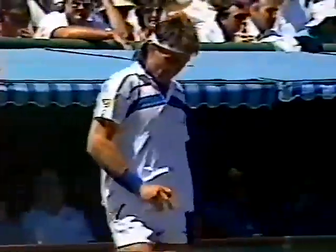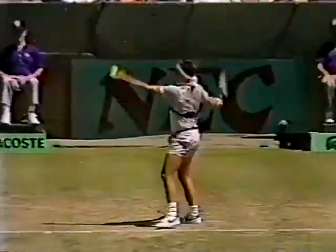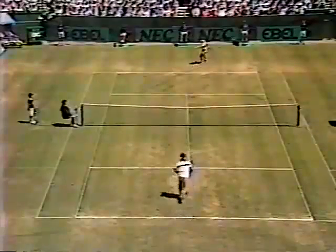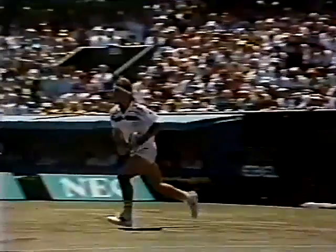His way into the net, but just pushed that low volley too deep. Tremendous depth on the return of serve again from Cash. Here's Cash making way to the net. The easy put away. And Cash storming the net at every opportunity now.